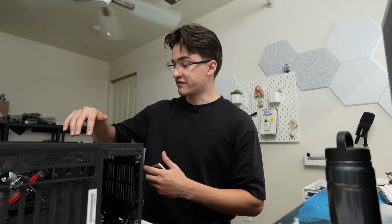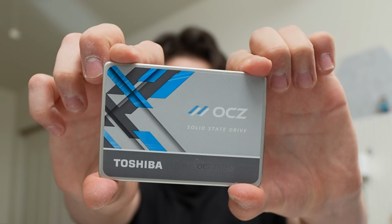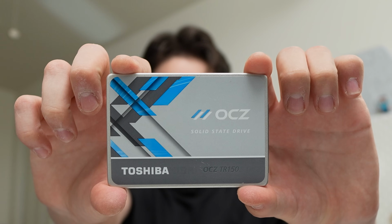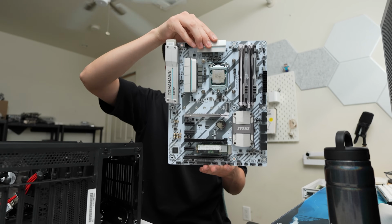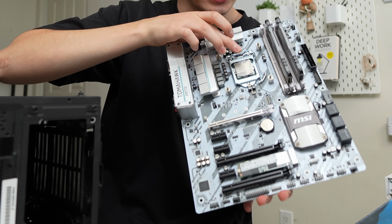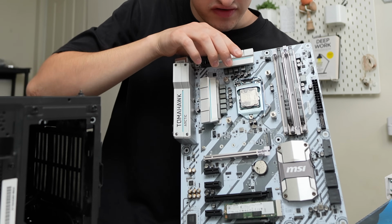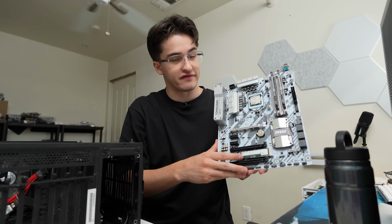I got everything that I needed from this computer. The first thing is a little storage drive. It's a Toshiba SATA SSD, 480 gigabytes. Then we have 120mm AIO from Cooler Master, and then the motherboard. It's a Z270 Tomahawk Arctic. The CPU is an i7-7700K. We got 16 gigabytes of RAM. And down here at the bottom, there's a little 128 gigabyte NVMe SSD.